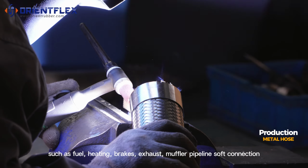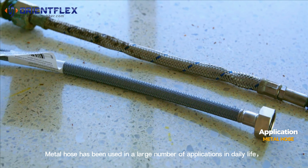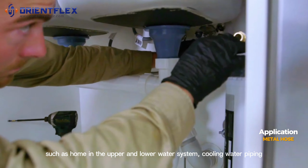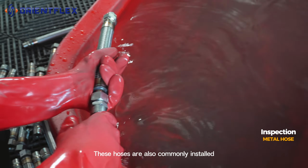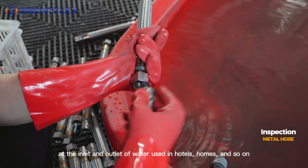Daily life appliances. Metal hose has been used in a large number of applications in daily life, such as home in the upper and lower water system, cooling water piping, and the import and export of gas appliances. These hoses are also commonly installed at the inlet and outlet of water used in hotels, homes, and so on.